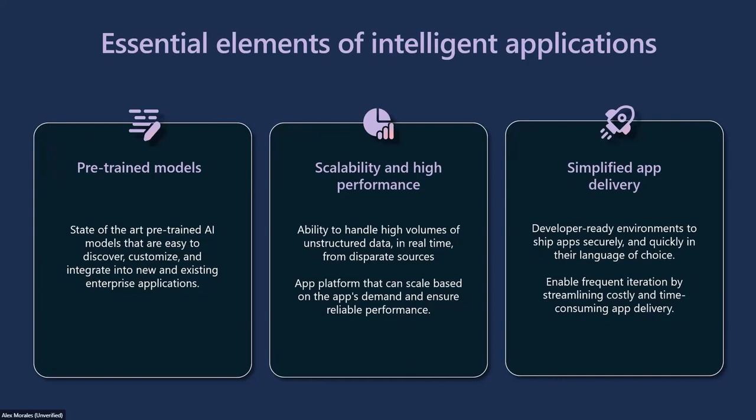Simplify delivery. We have developer-ready environments to ship apps securely and quickly in their language of choice. And they enable frequent iterations by streamlining costly and time-consuming apps. So some of these pre-trained models, like we all know by now, include models like GPT and DALL-E that can create images. Now we have GPT-4 with vision. Those models can enable scenarios where you can, for example, analyze an image and ask questions of the image.